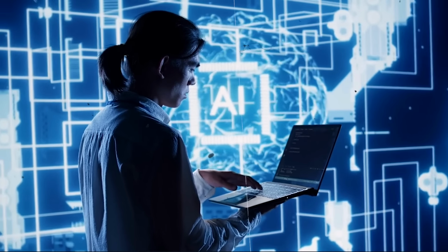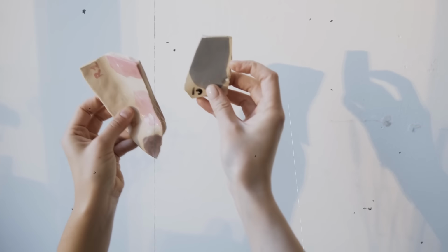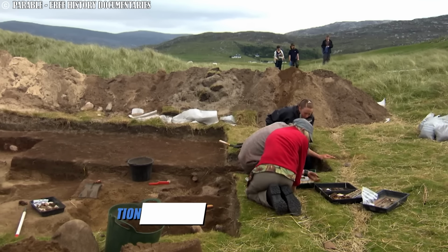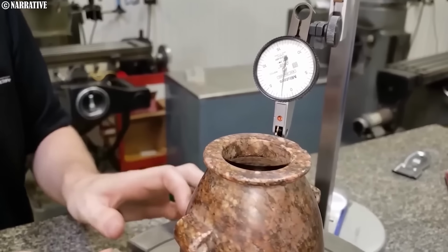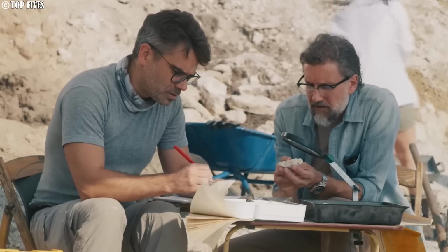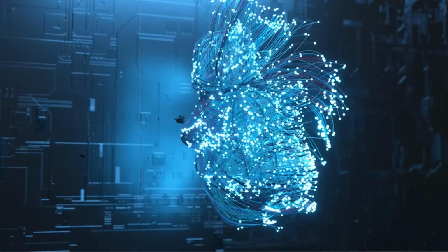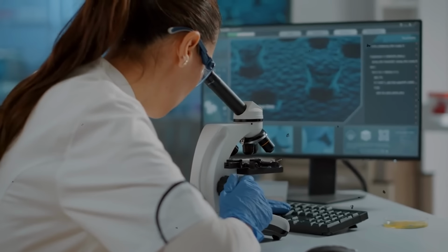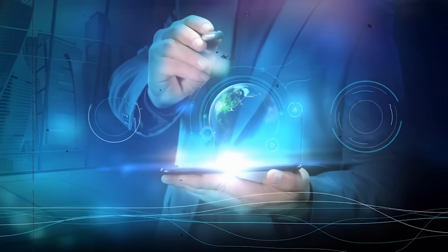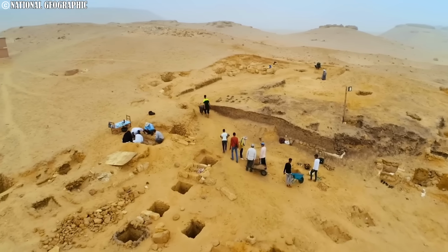AI's role in archaeology began quietly, almost humbly, with software built to recognize patterns in broken pottery shards scattered across European excavation sites. What started as an experimental tool soon evolved into something far greater. Machine learning began identifying fragment matches faster than entire museum teams could manage. Neural networks learned to classify materials just by analyzing microscopic textures and images. Before long, the technology had crossed continents, finding its way into the hands of Egyptologists eager to unlock the secrets buried beneath the desert sands.